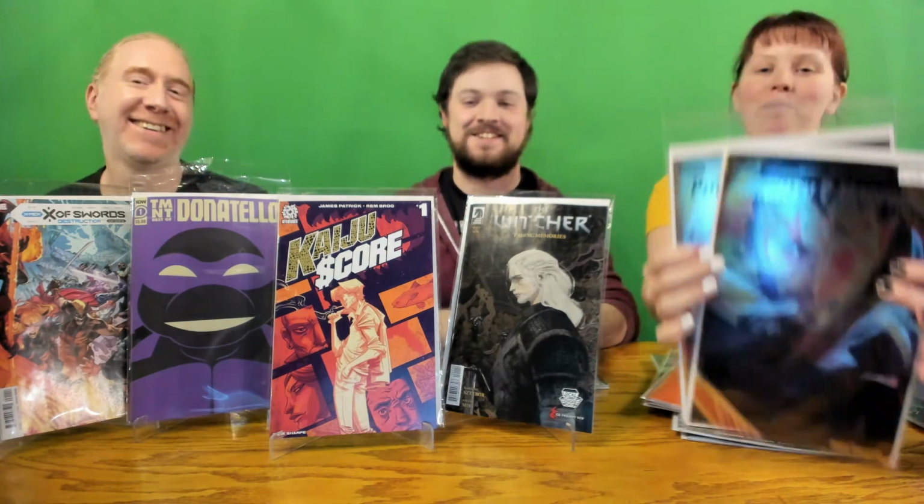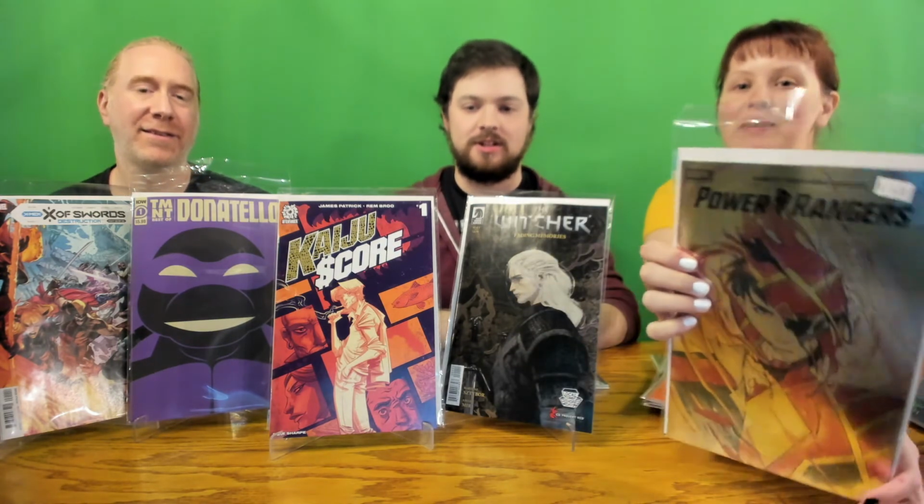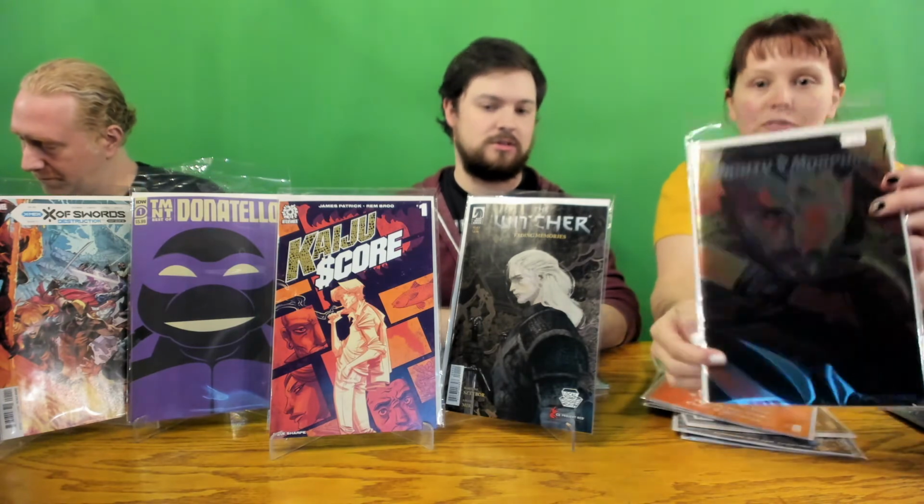We have Mighty Morphin Power Rangers. These came out over the past 2 weeks. Show them off one at a time. That's a Momoko. Oh, wow. I can't. The foil is like. Okay, there we go. That's a good angle. So, Momoko foil version for Power Rangers #1, just $6. And then Mighty Morphin.